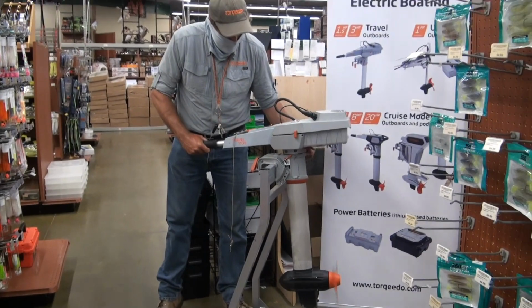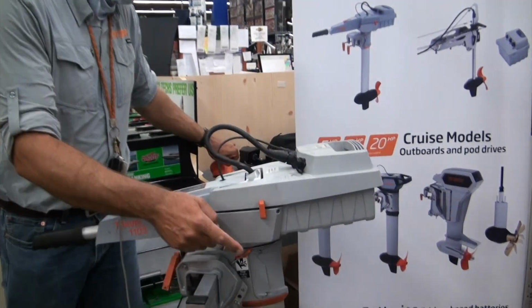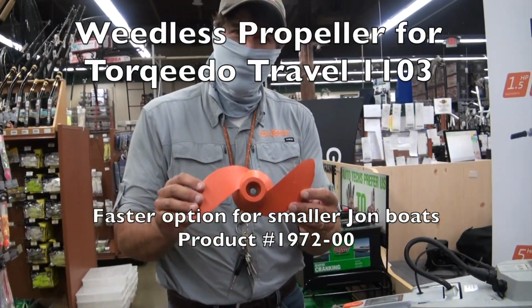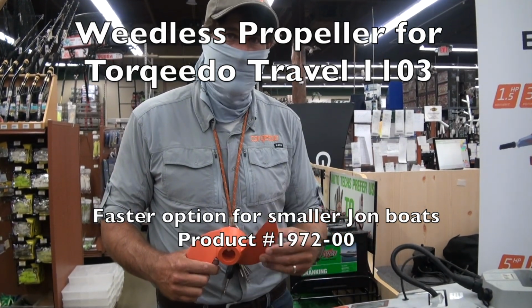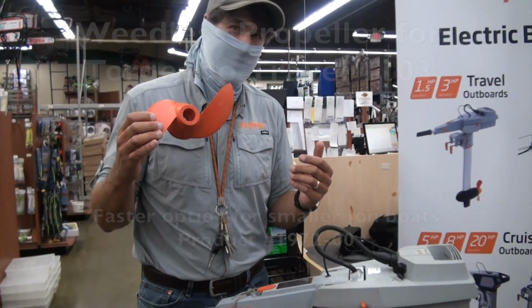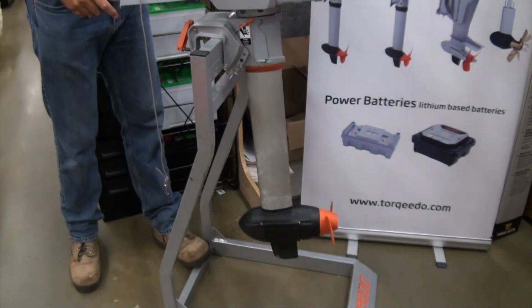As I twist the throttle here, you see I have very nice silent power. There are 2 different options on the propeller. The standard one is actually faster on bigger boats, but I recommend the weedless prop. This one's a really tough prop, and everyone who gets a motor like this should have a spare. I'd recommend you take off the standard one and put the weedless one on. It actually gets faster speeds than the standard one, so the weedless prop is the one to go with.